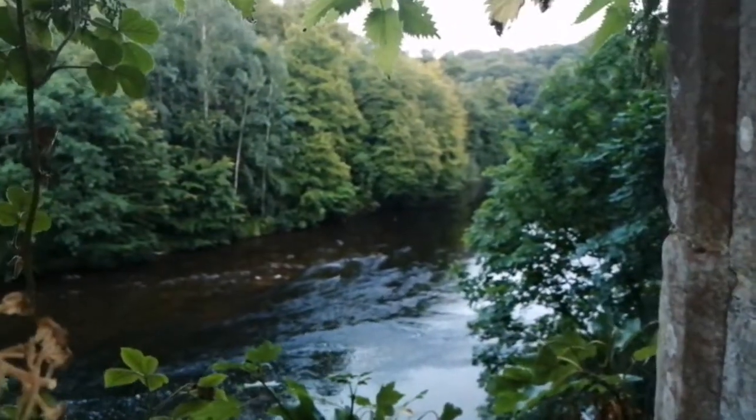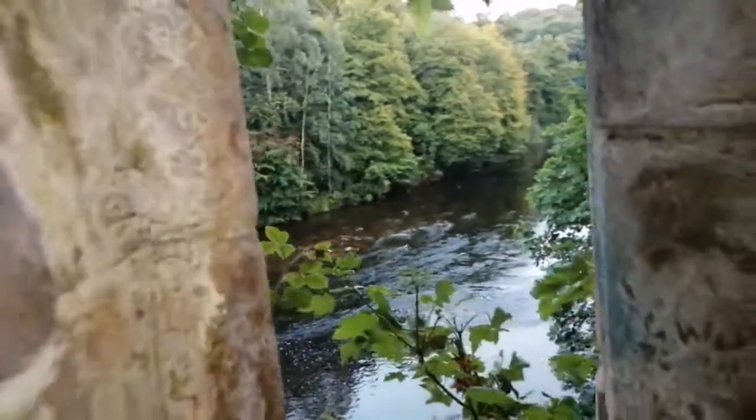Little windows there. Good view of the river. It's another box room there. Quite small this one this time. Can't believe I'm here to be honest. There's a fireplace. Someone's done rainbow for the NHS there.